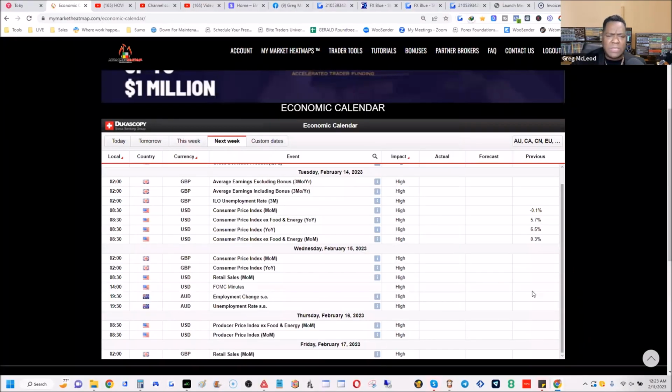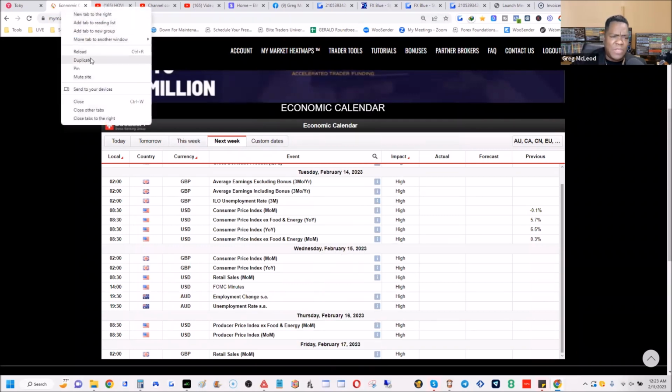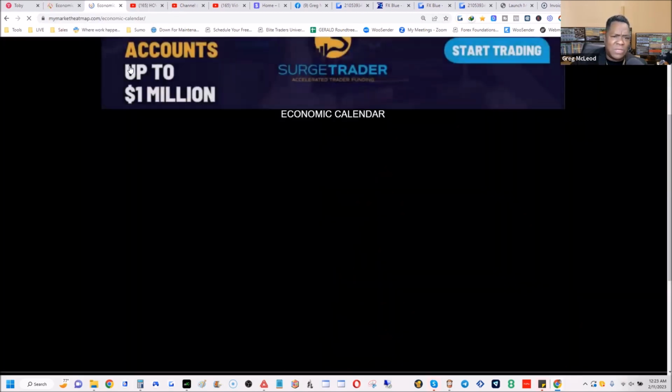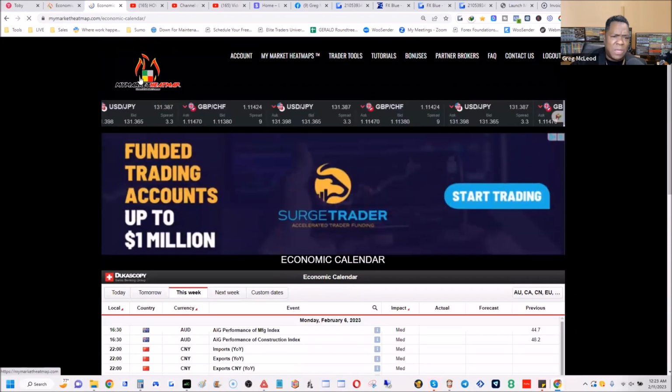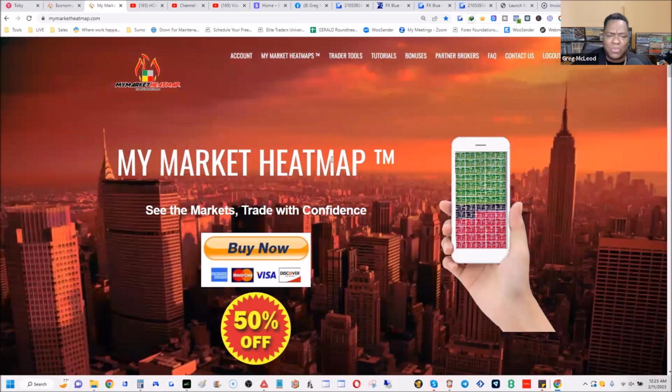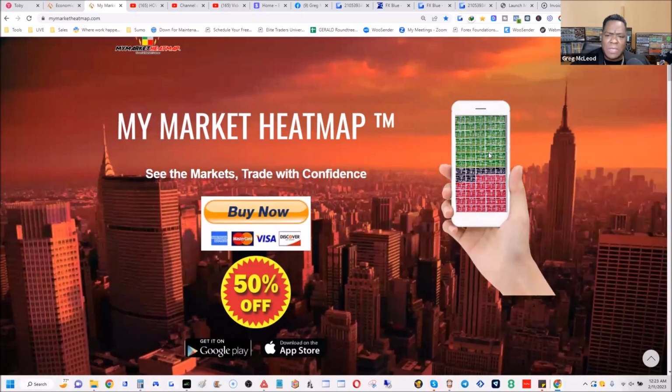So this is My Market Heat Map. It's an arrangement of currency pairs by percentage change, but it's full featured. There are lots of features in here. I should do a webinar just on all the features in My Market Heat Map. It's in your hand, a high-powered scanner. Green things are in an uptrend, red things are in a downtrend, so it's a powerful tool for scanning the market.